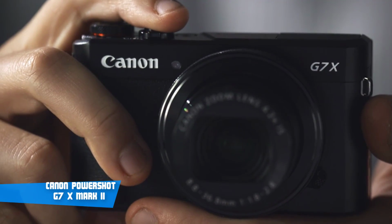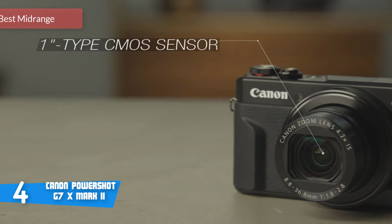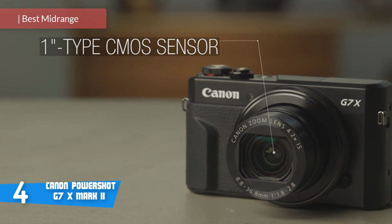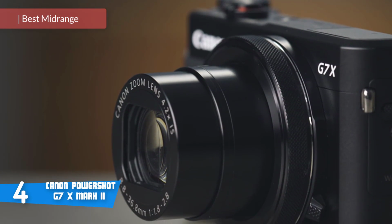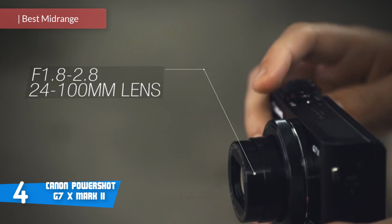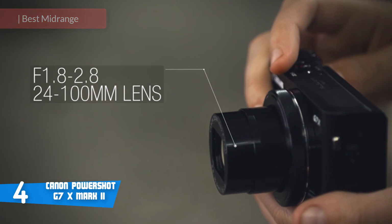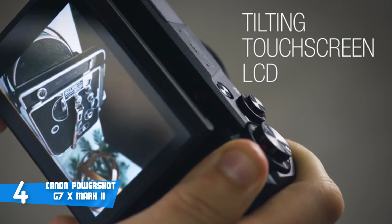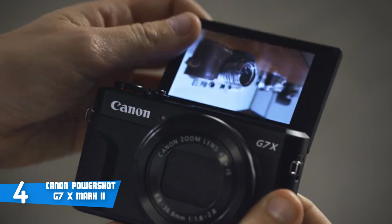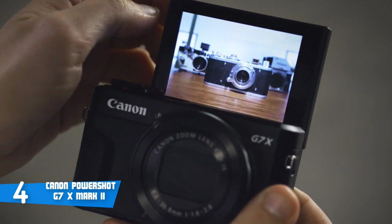At number 4, it's the Canon Powershot G7X Mark II. The Powershot G7X Mark II is Canon's masterpiece for many reasons, starting from its built-in connectivities, usability, and up to its high-end shooting capabilities for a price that's suitable for everyone's budget. So, let's get straight into the action and reveal what else you can expect from this device.